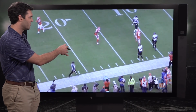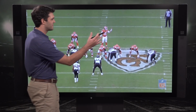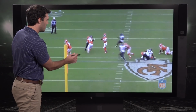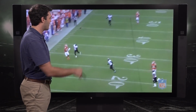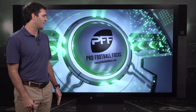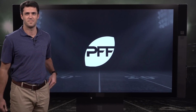But the back view of this is another great shot. You can see just his ability to sense pressure. He knows he's got weak side blitz, so he's going to slide away from that, step up in the pocket, and then somehow feel that defender on his backside, and he just flicks it up. Most talented arm in the NFL, and it was on full display on that throw.